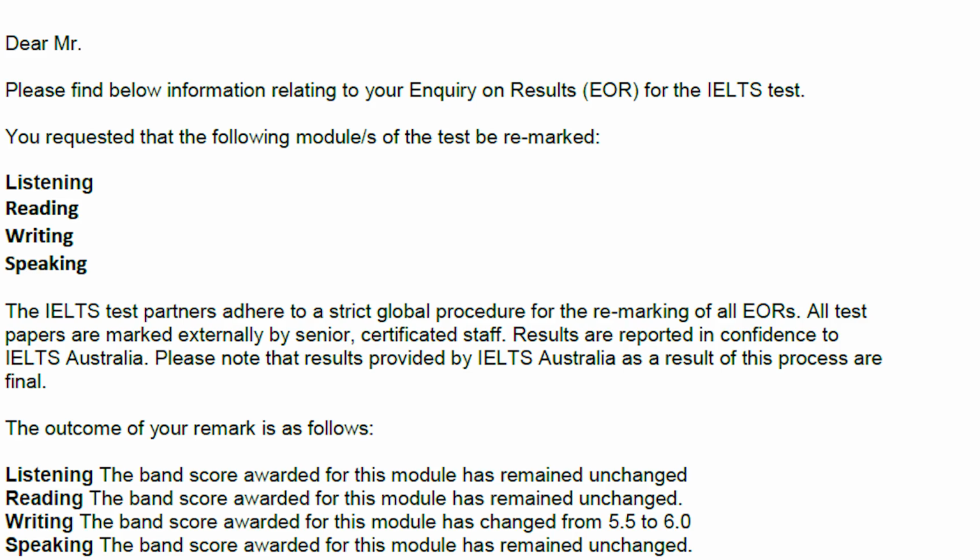Now, anyways, this student of mine, he decided to take the risk. His listening band score remained unchanged. That was 7. And by the way, the EOR fee is the same whether you apply EOR on one module or 4 modules. Never apply EOR on listening and reading because there are no chances of increment. Although in my whole career, I have seen one student who got a half band increment in listening also. But otherwise, listening, reading band score never changes.